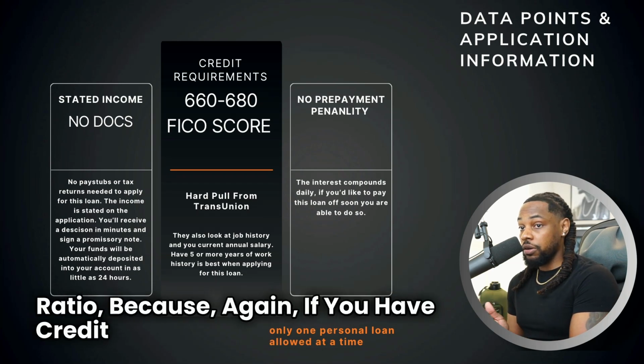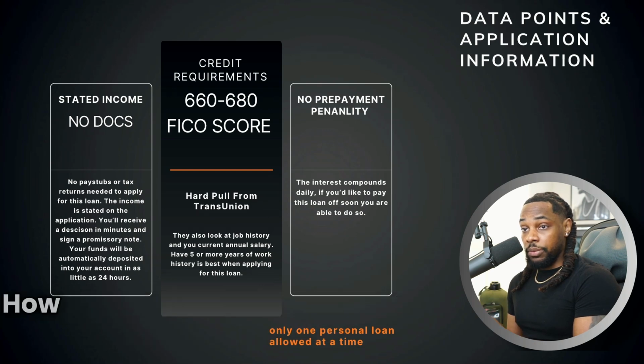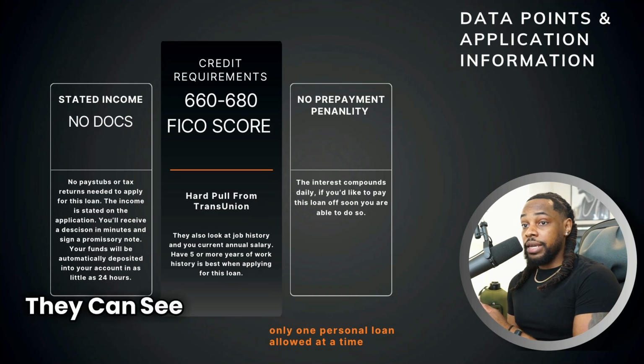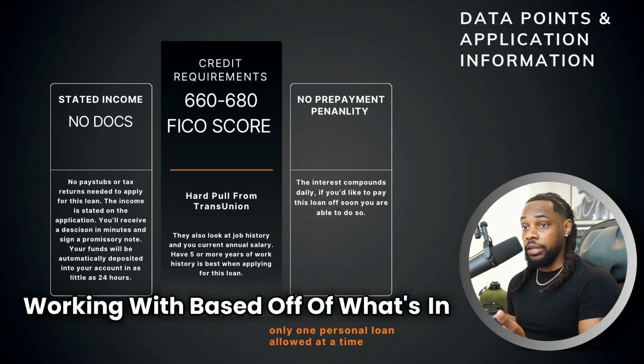Because again, if you have credit cards or other products with Navy Federal, they can see it. And they can also see how much money you have in your account. They can take a look at what your average balance has been, and how much money has gone in and come out. So they already know exactly what they're working with based off of what's in the account.